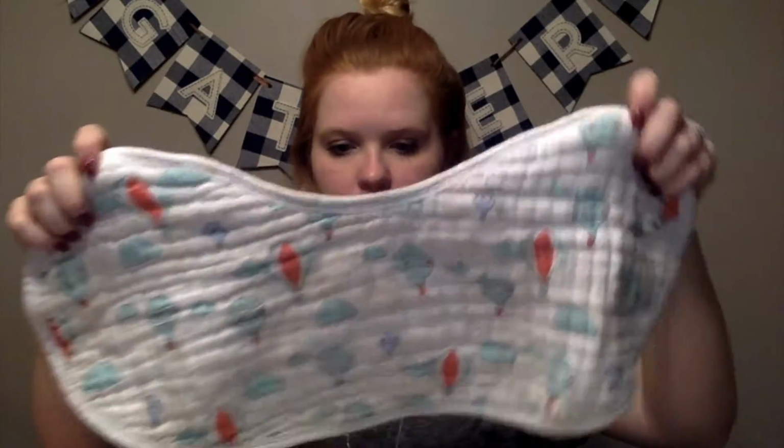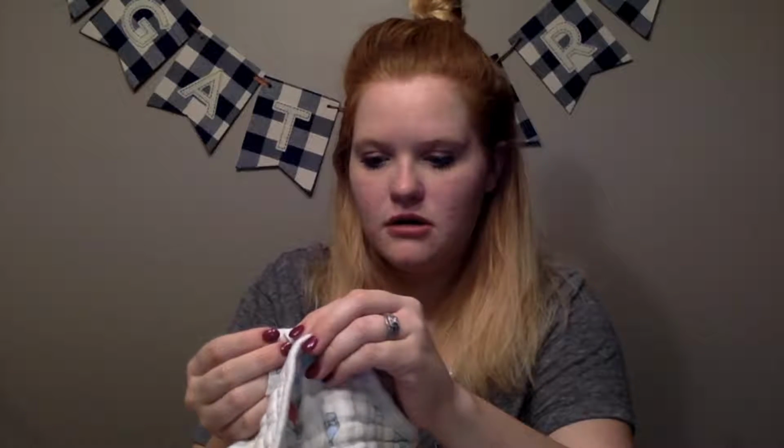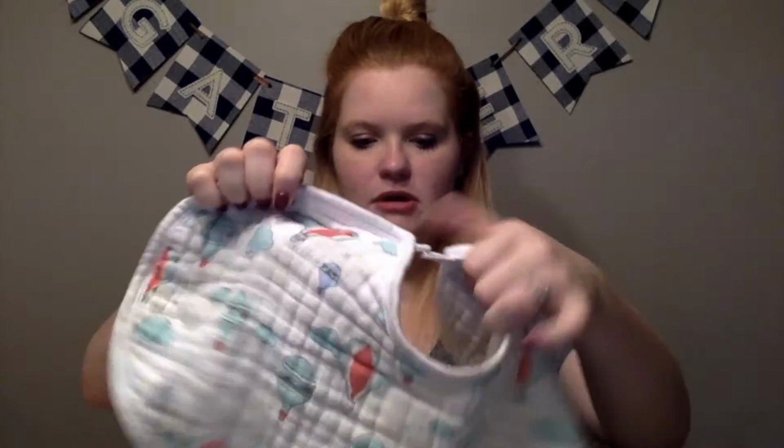So anyways, we've tried a few different formulas. She's on medicine for it, so we're literally trying everything, but she still spits up a lot. A lot of it has to do with their esophagus muscles not being completely formed. Look it up. But this is one from Aden and Anais. I think these are like $10 at Target. They're nice because they can form into a bib as well, so you can just button it here, and then it becomes a bib.